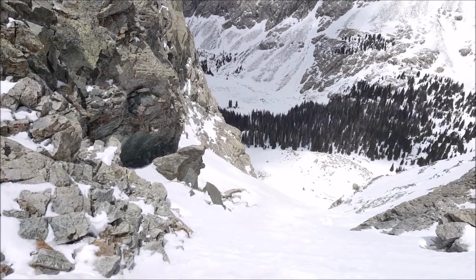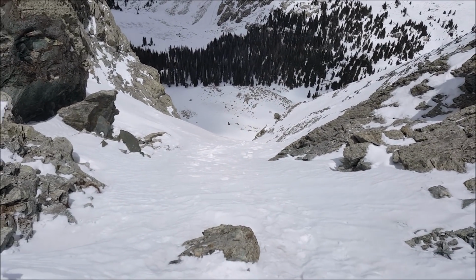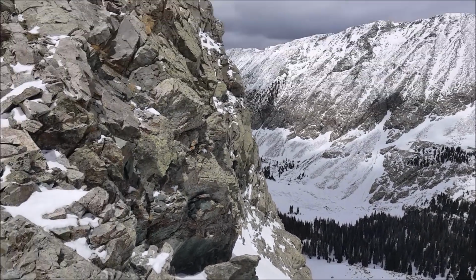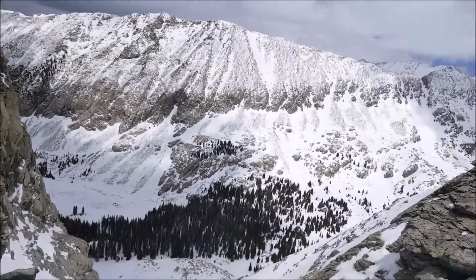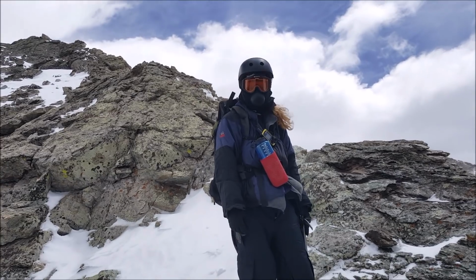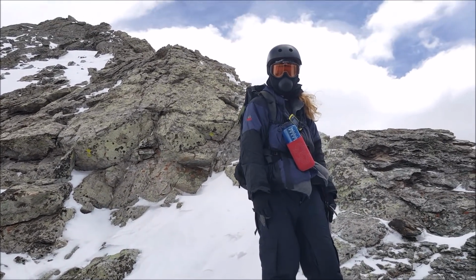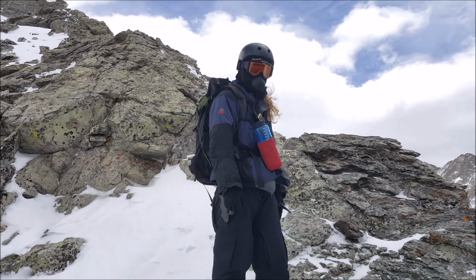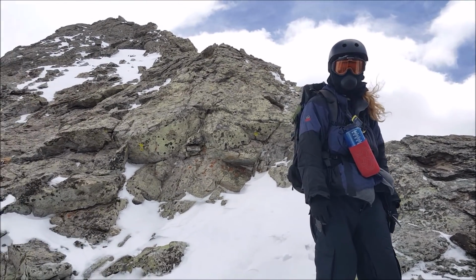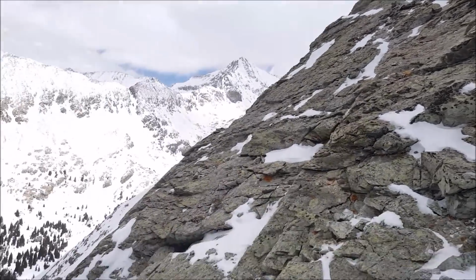Just got to the top of that first couloir. It was really steep, and that's going to not be fun going down. Just got up to the notch. We are going to be headed around right behind where Ian's standing, and we're going to be just to the right of the ridge proper so we can avoid more of that higher technical stuff. But so far so good. We're making excellent time, surprisingly, coming up that. It was pretty tough actually.